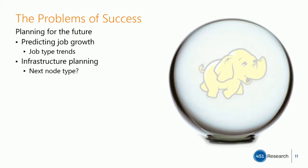One of the hazards of success, if you're working it well, if the cluster is working in good shape, you can expect that utilization to grow. People are getting good results. Hopefully you've invested wisely. You're using your infrastructure well. But that means that you need to understand where you make next steps and how you grow.